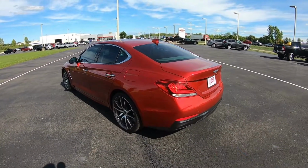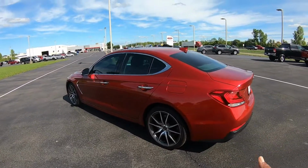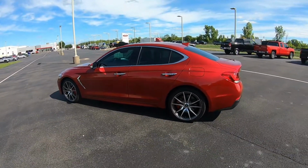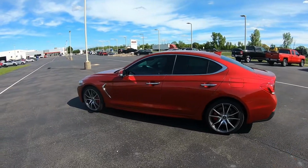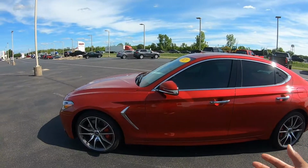So take a look at this. Taillights, got a little bit of a diffuser on the back. It's very subtle yet elegant. There's just something about this design that if you didn't know any better, you would think that it's like something from BMW. It's like, you know, they copied the homework, but they changed just enough to make it quite cool.